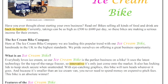Let's see why else is now a good time. Here at the Ice Cream Bike Company, we are leading this popular trend with our ice cream bike, handmade in the UK to the highest standards. We pride ourselves on offering a great business opportunity. So these 2 phrases here are what we're looking for.